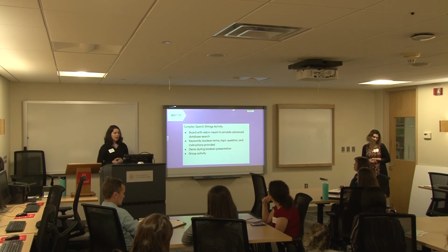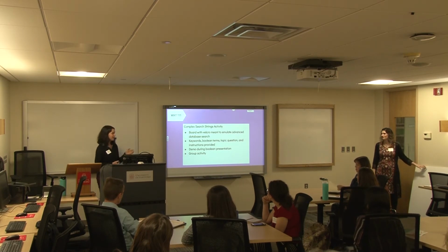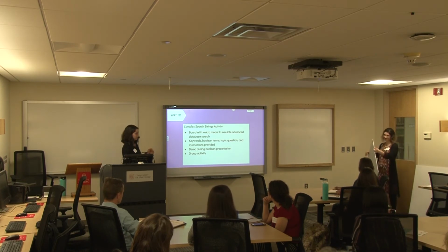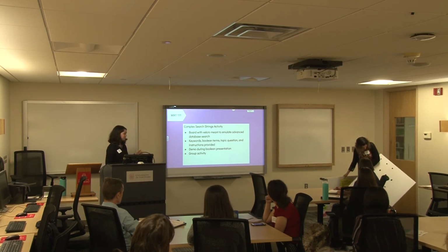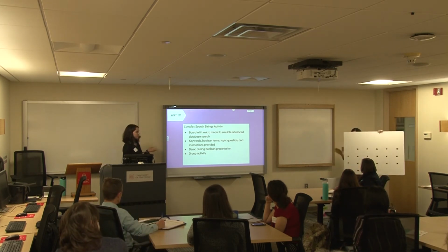After this, we'll do an activity where they get a board with Velcro that's meant to emulate the advanced search box. So if you want to show the blank one. I'll show you the blank one first. Sorry, I'll show you both. So this is what the blank board looks like. It's upside down. So that's what the blank board looks like.